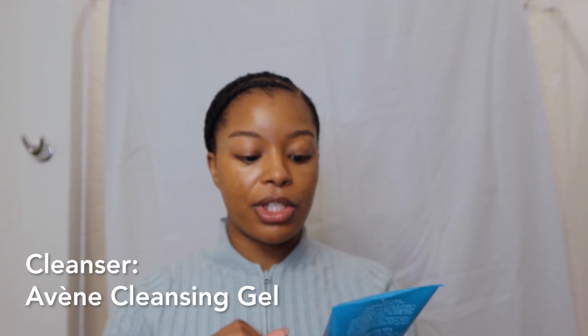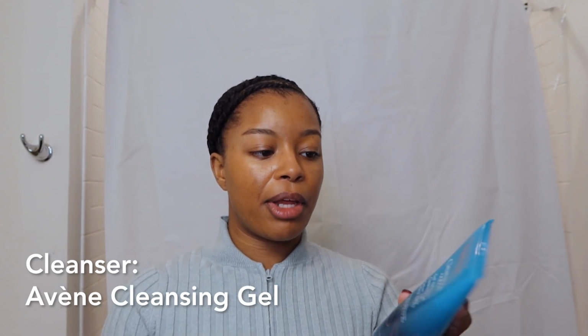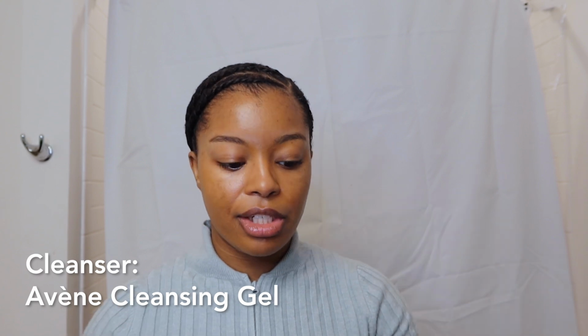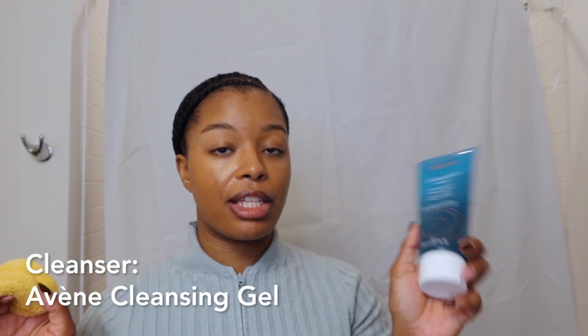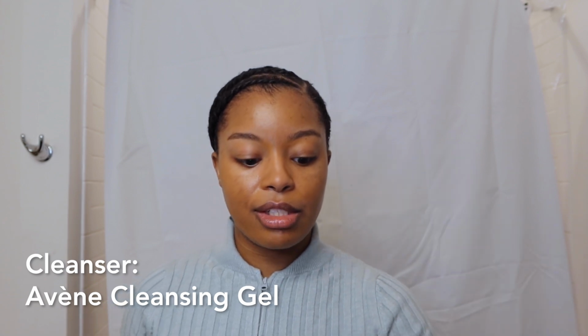This is what I'll be using to wash my face. I've been using this for a little bit of time now. I think I got this from Ulta late last year. I'm going to be using this to wash my face, and this is what I've been using now that I've run out of my other facial cleansers.